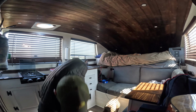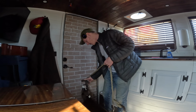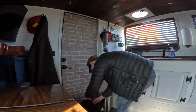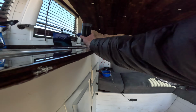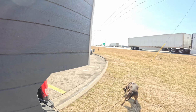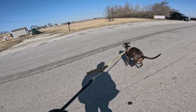You wanna go outside? Yeah, stretch it out, girl. Oh yeah. All right, head in. There you go. Good girl. Got to grab my coffee. Hey Mia, you wanna walk this way? Let's go. Yeah.